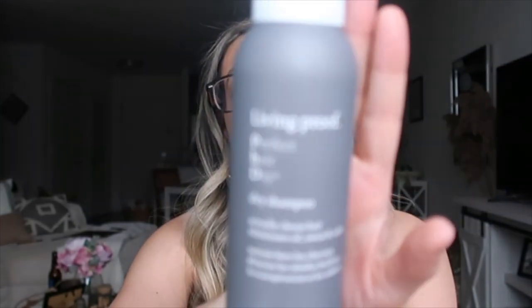Now going into my favorite dry shampoo, which is the Living Proof Perfect Hair Day Dry Shampoo. Honestly, I love this dry shampoo. It's one of the products that I have noticed really does soak up all of the oil in my hair without leaving that tacky film in my hairline, where I wouldn't be able to run my hands through my hair because it would feel so gritty and gunky.